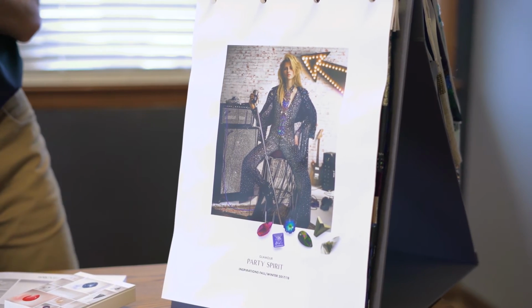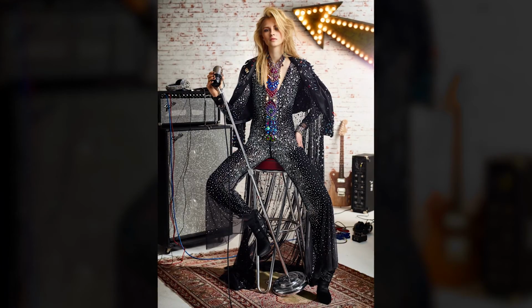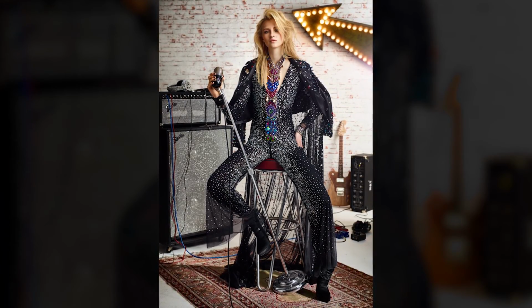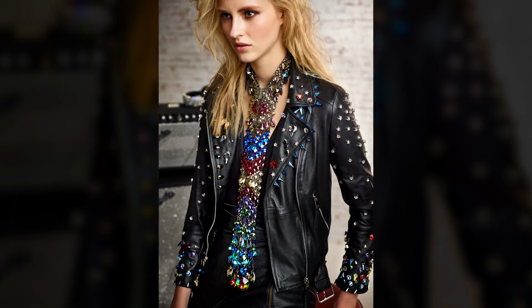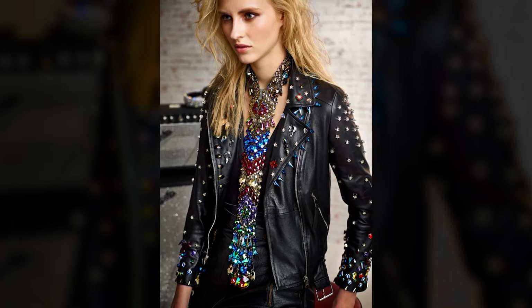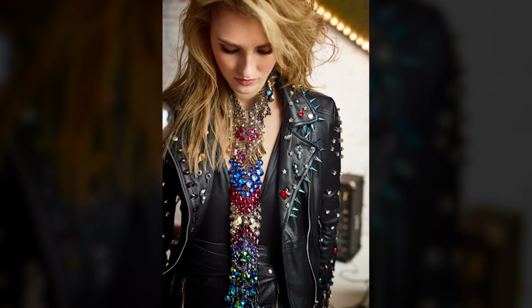The final theme that they've put together is part of the glamour theme, and it's called Party Spirit. As you can see by the image here, a sense of rock and roll royalty is encapsulated in strong, bold color palettes with metallic riffs of silver and gold. The new Crystal Rainbow Dark effect brings a theatrical edge to the range.